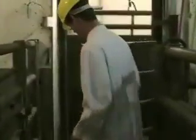From here, you'll see the animals then have a very natural progression. They're coming down the hallway, they come into this room, and there's a very gentle right turn into what's called the knock box.